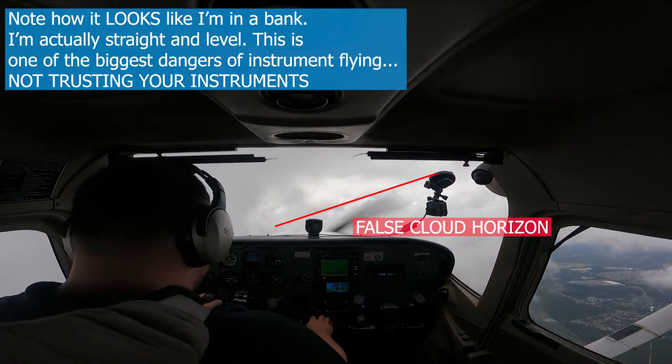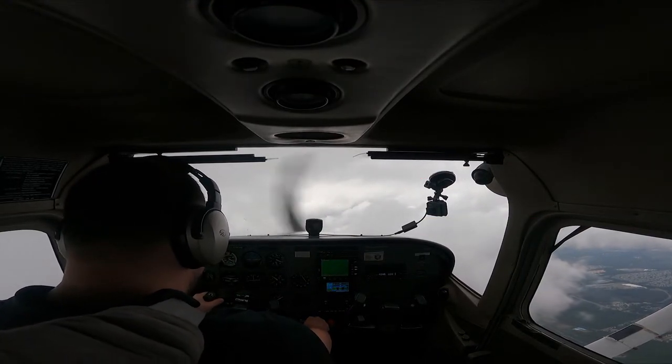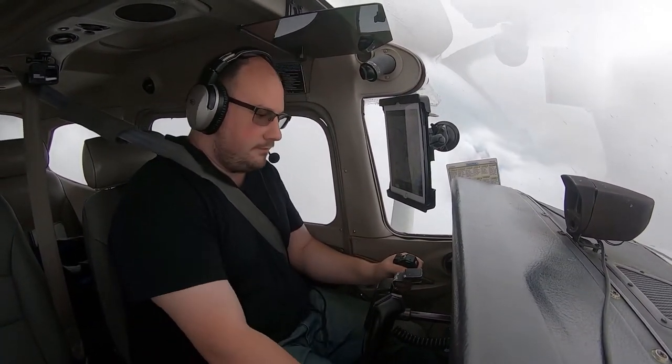Direct, enter, enter. Just get that ready, because we're going to be getting direct Yardley. We're getting a vector right now to Yardley. 320 on the heading, up to 4,000. Through 3,400, altimeter set 3020. Mixture, throttle, trim.